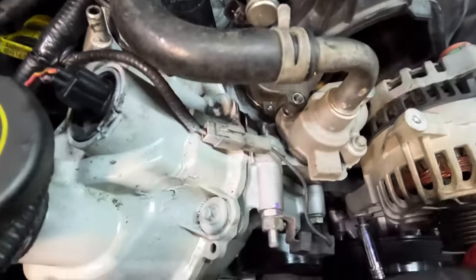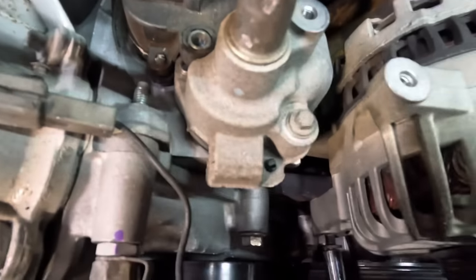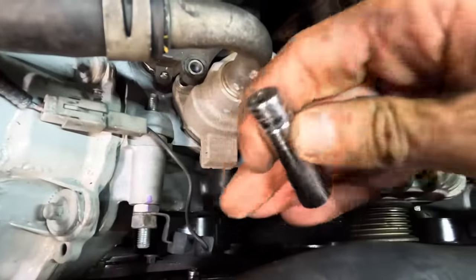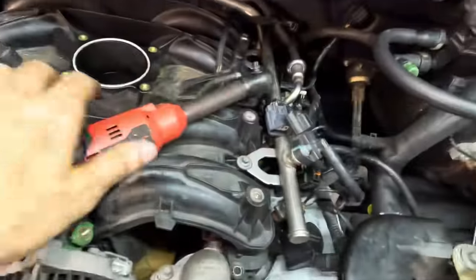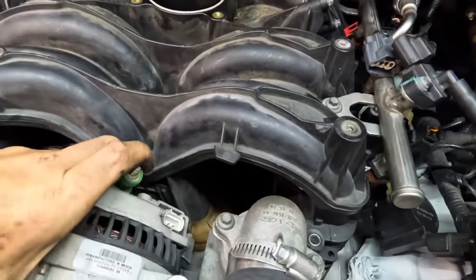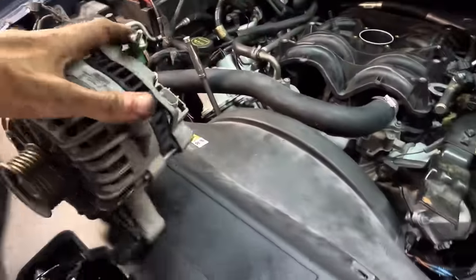Give me back my tools, you. Got myself in a sticky situation here. Look at that. There. I'll take my socket back. Okay. That out of there, and our electron production unit is free. There she is.